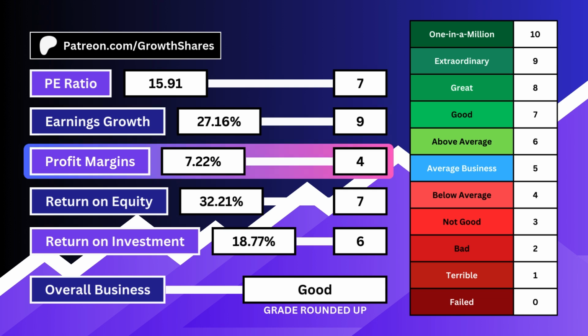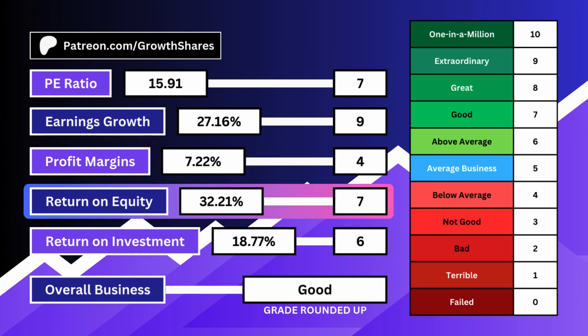Profit margins tell us how efficient the business is at keeping what it makes. We also want this to be high. A high margin business is assurance that the business has pricing power and a brand name behind it, which builds out its economic moat. Return on equity goes hand in hand with profit margins. It tells us how well the company is using its money. We want a high ROE. This fuels higher profit margins, which increases growth.